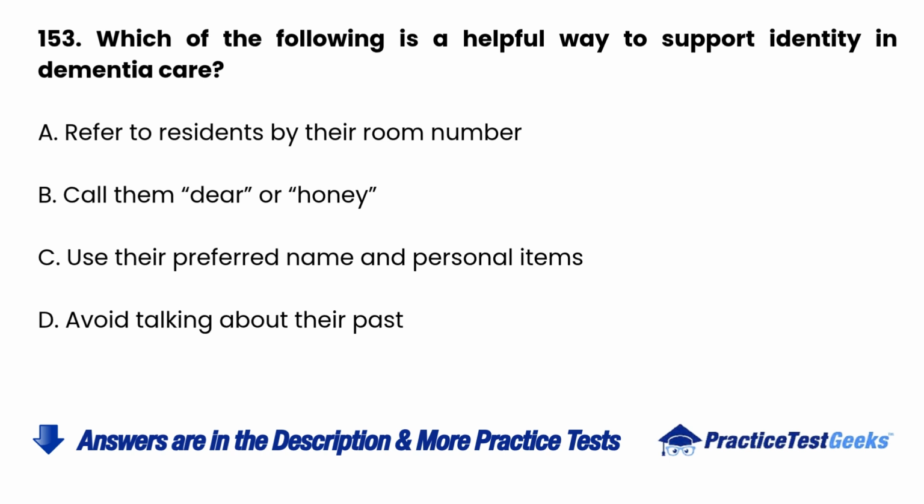153. Which of the following is a helpful way to support identity in dementia care? A. Refer to residents by their room number. B. Call them dear or honey. C. Use their preferred name and personal items. D. Avoid talking about their past.